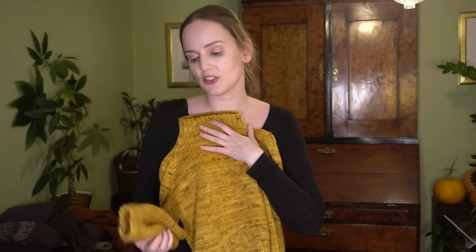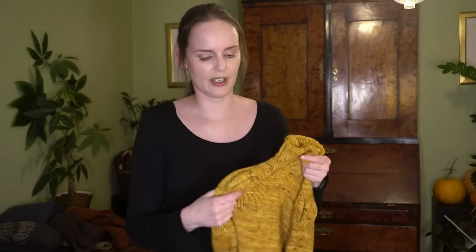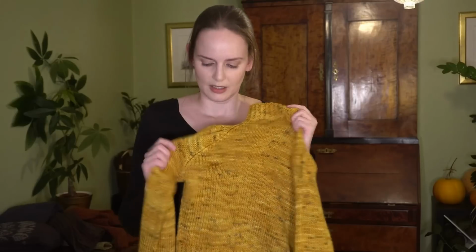It's a little bit short on the sleeves. The length of the body is fine. It's really just the sleeves, but because it's knit from the bottom up, it's not so easy to elongate the sleeves. So I don't know what to do. I do have enough yarn to make it longer. I could just frog it and re-knit it. Although it pains me. I don't know.